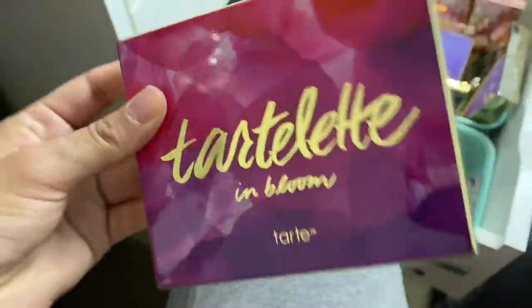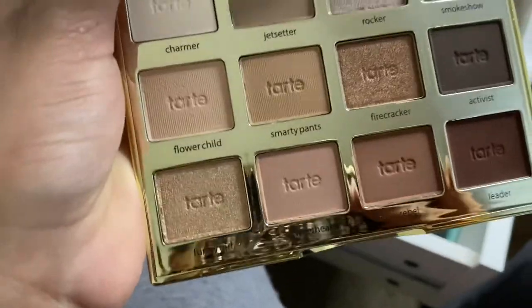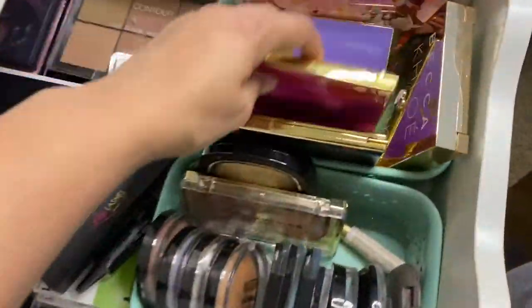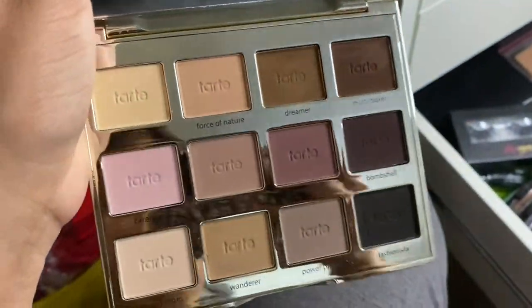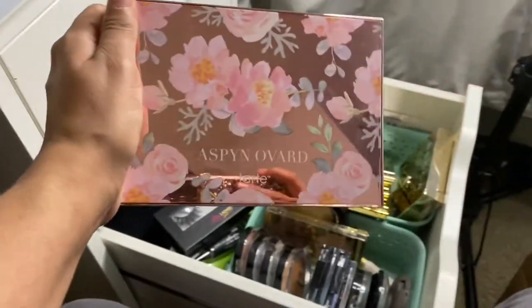I love the packaging. They're so, so cute. So these other Tarte palettes, I don't use as much as my Tarte Toasted palette. But they are still really pretty colors. And then this one's a nice one. It's so pretty.